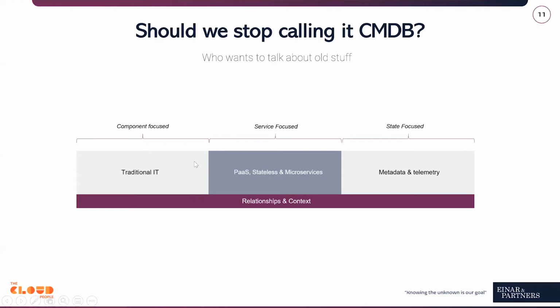So we also need to stop being so focused on components and rather be a bit more service focused. More specifically, the CMDB should be able to support cloud resources, stateless things, and microservices. This is really important in my opinion. So not only having that component focus, but really seeing API gateways, microservices, infrastructure as code, functions, those types of granular things. And then last but not least, state focused.